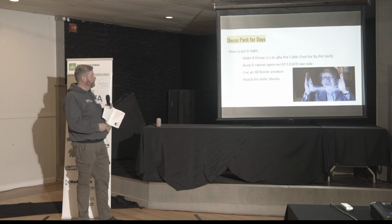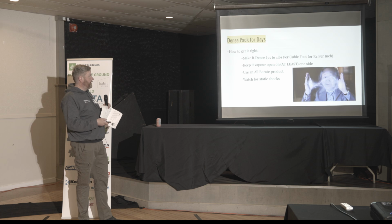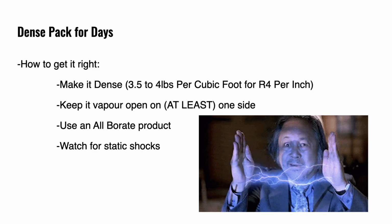So how to do it, or how to get it right when you dense pack. You make sure it's at the proper density, 3.5 to 4 pounds per cubic foot. And roughly, when you look it up online, they claim R4 per inch. I don't know, maybe some people use less than that, but that's some of the numbers we see.